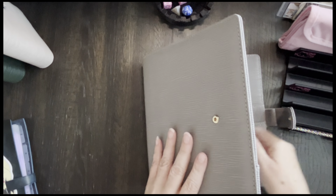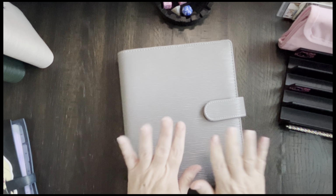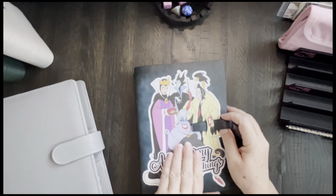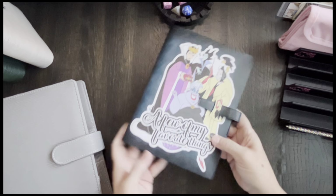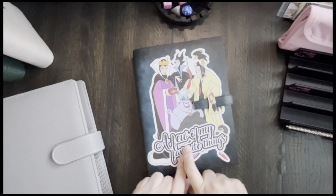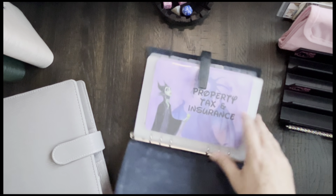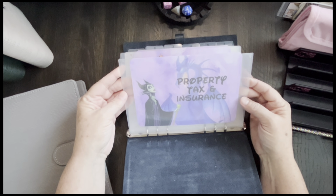So that is my home binder. I call it home, but it's a little bit of everything. It's my home, it's my car, it's my pets. But this binder I call my randomizer binder. I just loved this spooky vibe binder. I got the binder at Amazon, and then Donna from Donna Powered by Creativity made the sticker for it. And then the dashboards are from Mischief Managed Budgets. She made these for me.